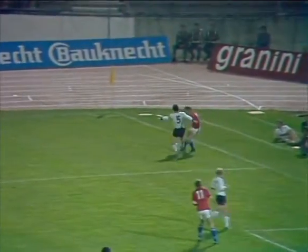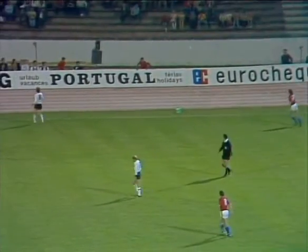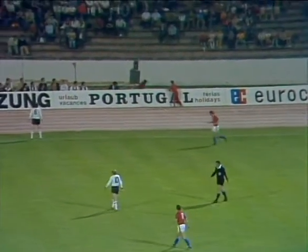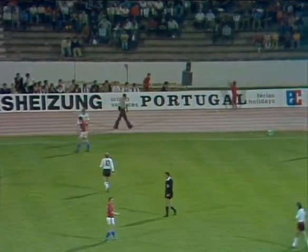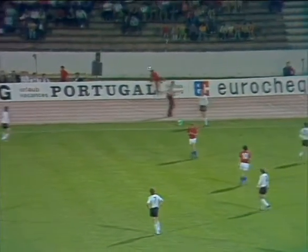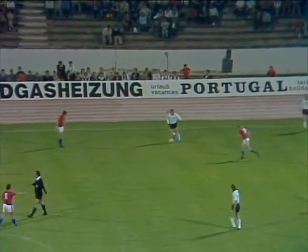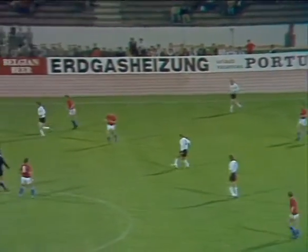A flick on, a chase by Švelik again. Beckenbauer's right with him. And Beckenbauer winning that one. Panenka's header going into touch, giving a throw to West Germany. 16 minutes gone. Czechoslovakia 1, West Germany 0.